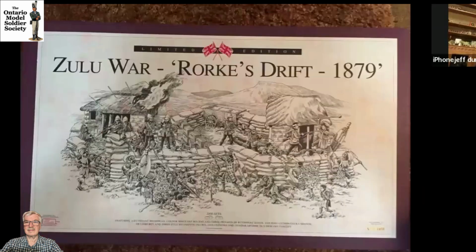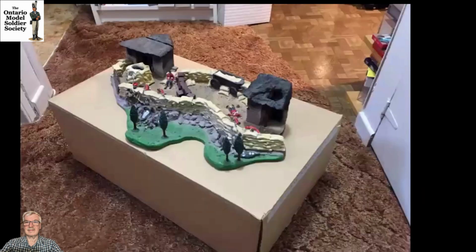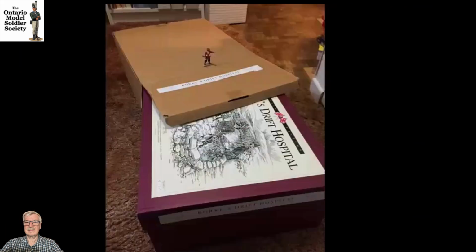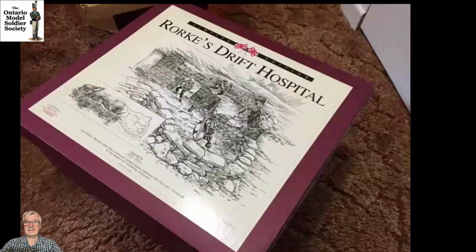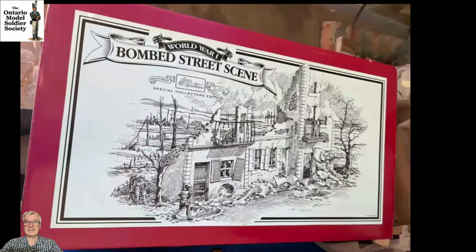The Rorke's Drift box, they started doing nice custom artwork on those ones. That's the inside of it. Well, that's the soldier part. And then the actual Rorke's Drift was underneath. Yeah. They did a series of those types of boxes. That's the hospital box part. Monster boxes, though, these ones. How about that bombed London Street? That's a massive one.